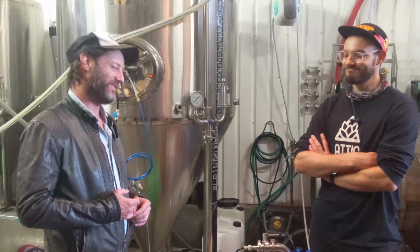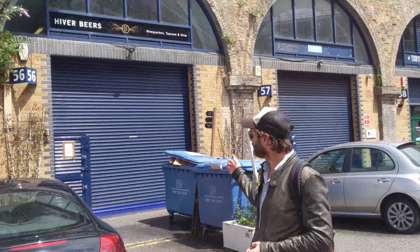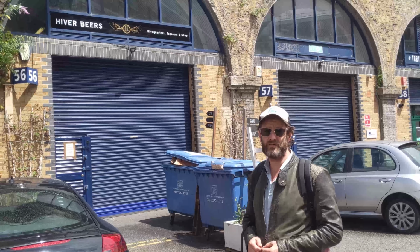Going past the Porsche garage here, lovely old classics. Just thought I'd stop here outside Hiver Beers. This is their HQ. They don't actually brew here, they brew off-site, but Hiver specialise in beers made with honey. Not sure if anyone's about today, we'll just take a little look inside.